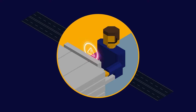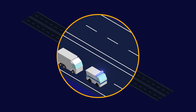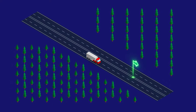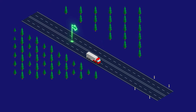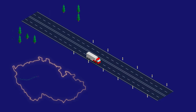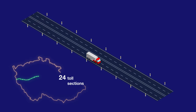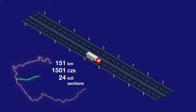If not, the system sends toll incident information to a Customs Administration mobile enforcement unit, which identifies, stops, and inspects the vehicle. However, Helmut has everything in good order and is smoothly approaching his destination. He passes through the last detection zone and leaves the toll section. Helmut passed through 24 toll sections totaling 151 kilometers between Rozvadov and Prague. The total toll value is 1,500 crowns.